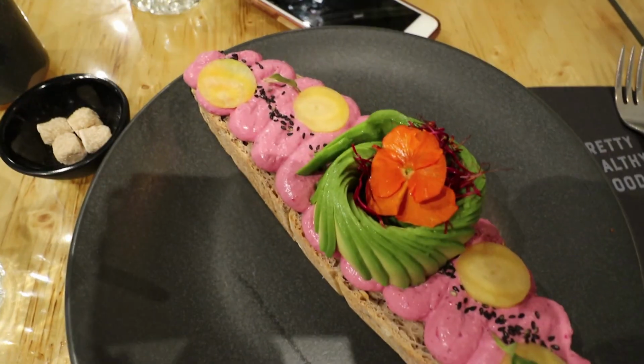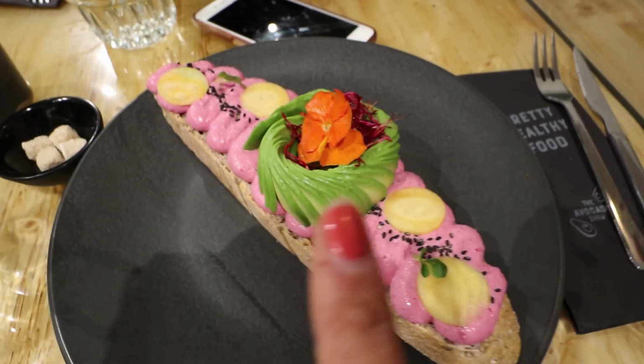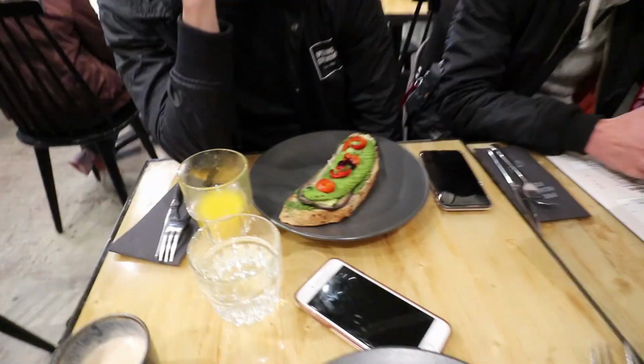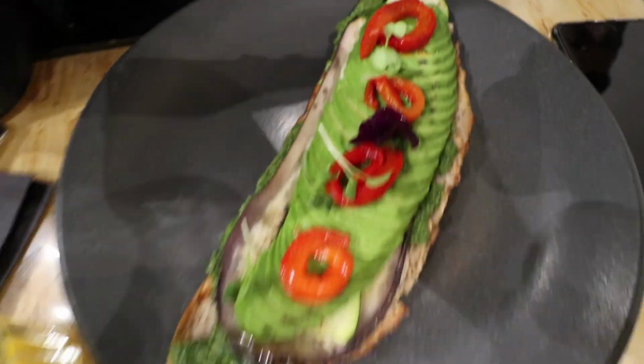My food has arrived. I got the Heartbeat Rose. I really wanted this because it was like pink and I felt like it would look really cute against like the greenery of the avocado. What did you get for yours? A vegan roast. Roast toast. Vegan. So fancy. I know. Fancy. I like the color of yours though. It's gonna go well with mine.